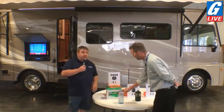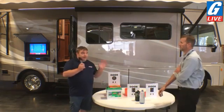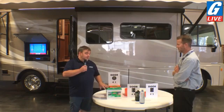If you do not have power, you could be in serious trouble. Without propane and without water, I can still close my vehicle up. As long as I have power, I can still close my vehicle up and come back to civilization. I don't need propane or water to do that. I do need power to be able to do that.